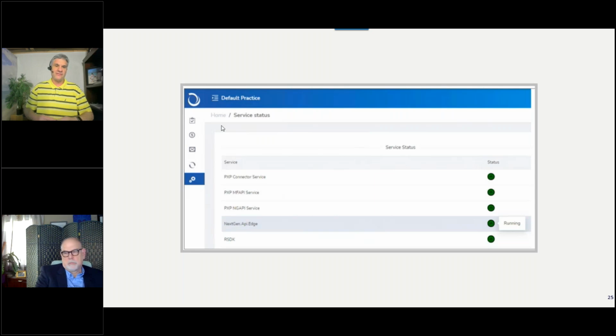How do we find out if our services have stopped? So they've created this. If you go into PPIT, that little last spoke icon there brings you to here. And what you want to see is all my services are green. That means that they're running and NextGen is able to detect it. If you see anything red, that's an indication that maybe the PXP Med Fusion service is down, or my API Edge service is not running.